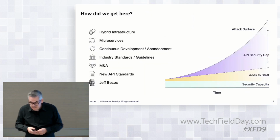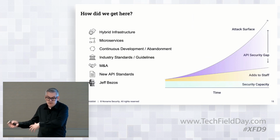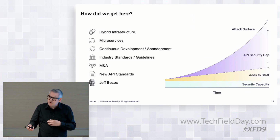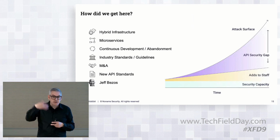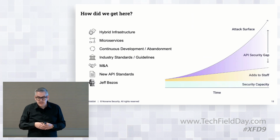So how did we get here? The majority of people, I think it's 81% according to our research, use hybrid infrastructure, meaning microservices, monolithic architectures, on-premises versus public cloud, and so on. If you spin up a new microservices-based architecture, you're also going to spin up a bunch of new APIs. So you're also opening up an additional part of the attack surface.